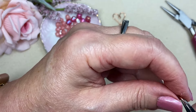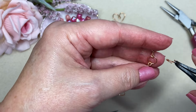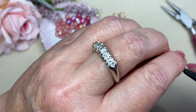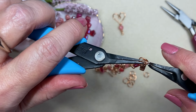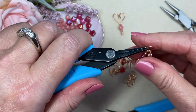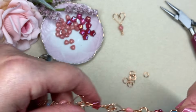And I just love the sort of architecture of this look, but also it gives a little bit of extra security to the piece, to the closure, and to the links. And just do the same thing. Make sure it is a perfect circle. Put my pliers there. Yes, very nice. Okay, so that is one end of our little toggle.